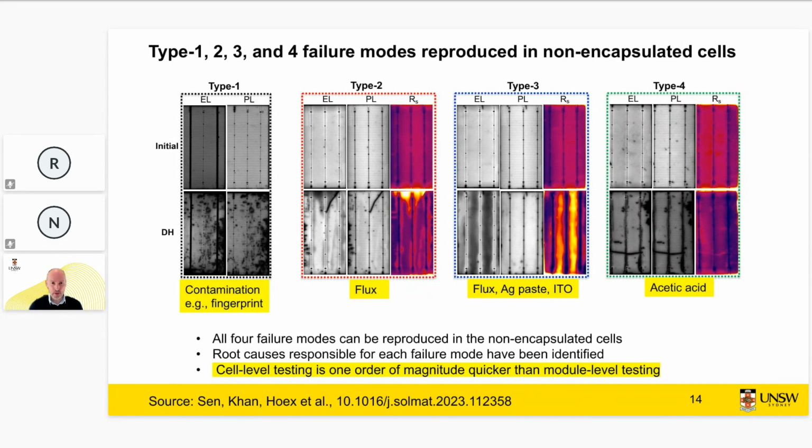Type 2 and type 3 are related to soldering flux. If you use the wrong soldering flux, it can have quite an aggressive reaction with your metallization and even with your ITO, so with your transparent conductive oxide. And there are a lot of changes happening in the ITO. We want to move away from indium, and this typically makes the TCO, the transparent conductive oxide, even more sensitive. So this is something we definitely have our eye on. And then the fourth one is when you have acetic acid formation, then you get this busbar darkening.